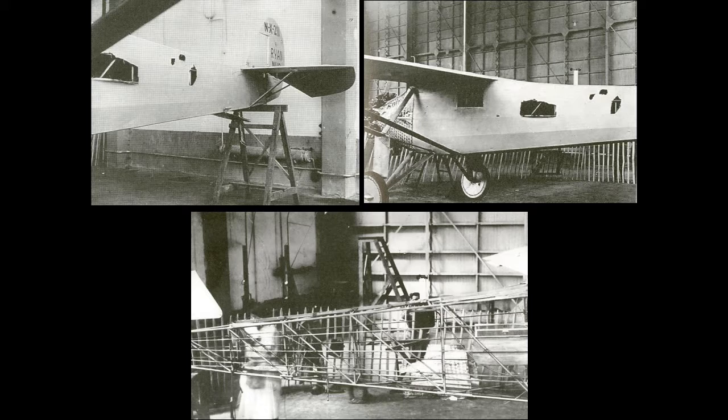And so at one point, they initially thought that they could patch the fuselage and get away with that. And then later on decided to just completely recover everything from basically the cockpit back to the tail. So that's all French linen, whereas the rest of the craft is the original cotton fabric from the Ryan factory.